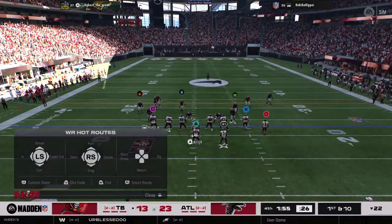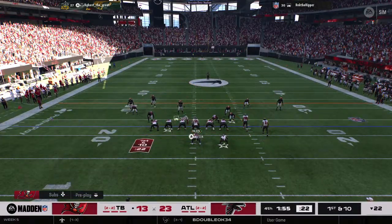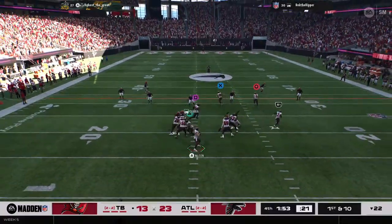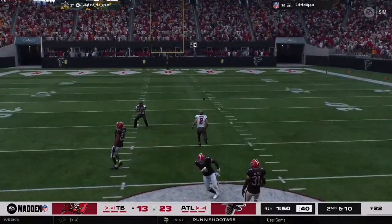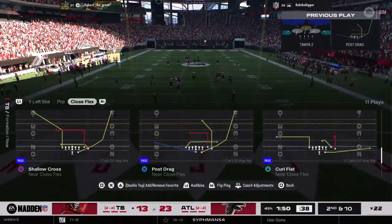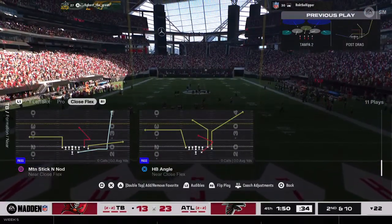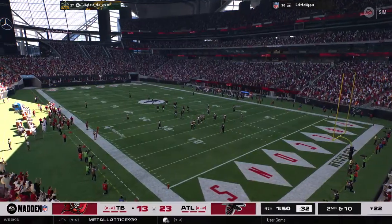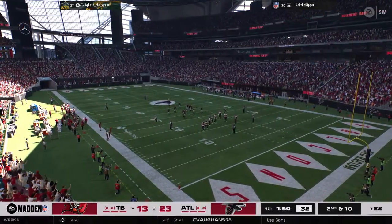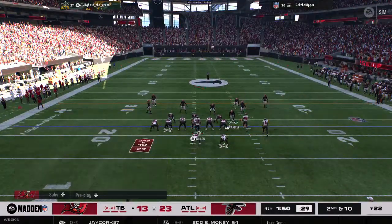This is 1st and 10. Now Wilson. Oh, he had a man open. He overshot him. It's incomplete. Looked like they were set up defensively in a zone coverage, but somehow they found a seam because that receiver was all alone. By rights, that should have been a touchdown, but somehow this ball's overthrown.